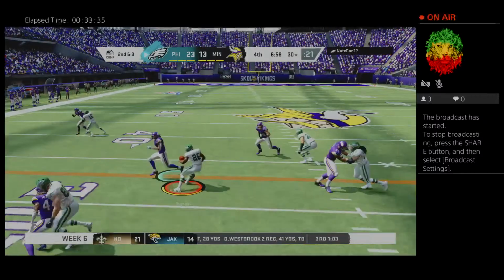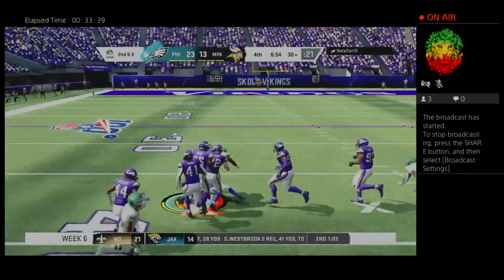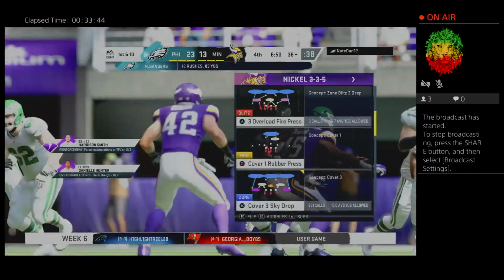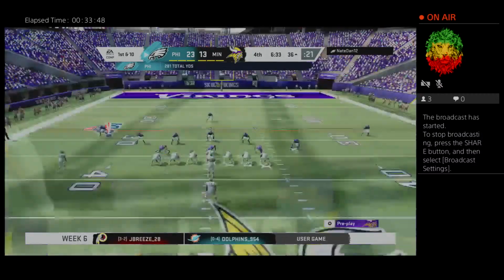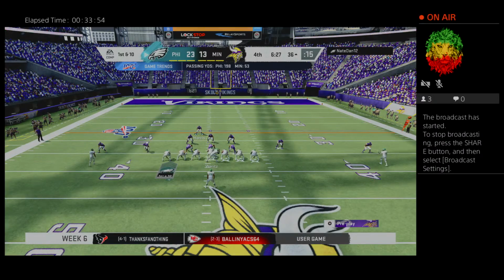On second down now, it's Sanders. And they'll get this well past midfield before being stopped just before the 35. Great start to the second quarter, better than 30 yards. So how about that for a chain mover? They're all the way down inside the 40 now for 1st and 10.